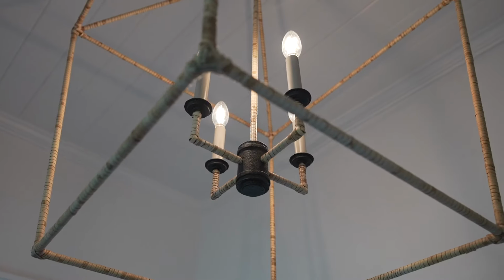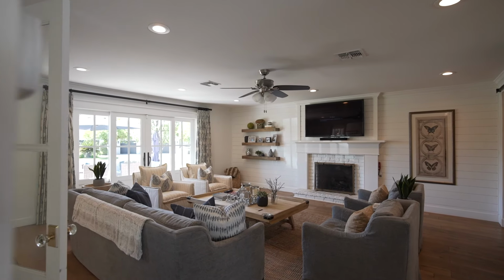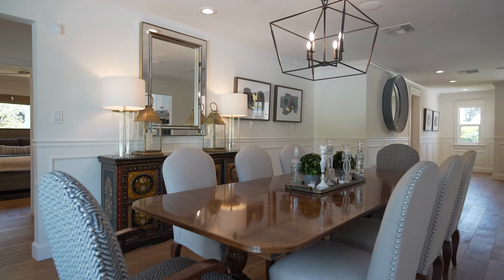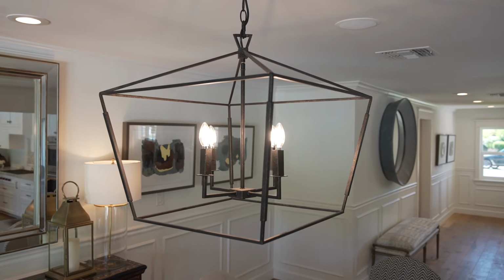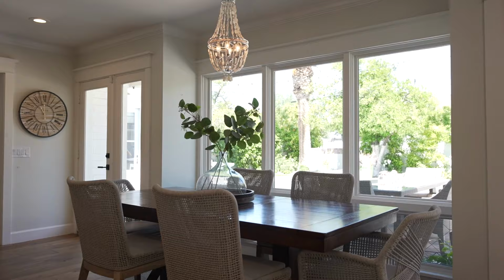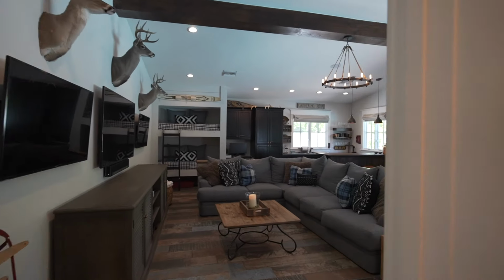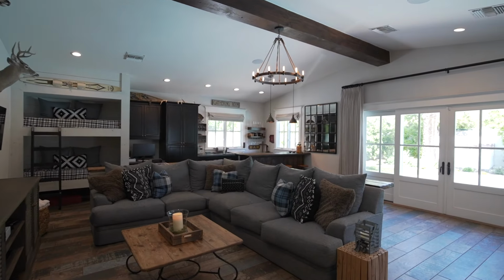Top of the line wood flooring flows seamlessly throughout the home. The wainscoting and shiplap details in the living room, family room, and dining room spaces add extra elegance to the space. The chef's kitchen features marble countertops, a large island, Wolf Sub-Zero appliances, and views directly into the backyard and pool area. The large game room flex space with direct access to the backyard features a full bar, built-in bunk beds, and plenty of space to entertain.